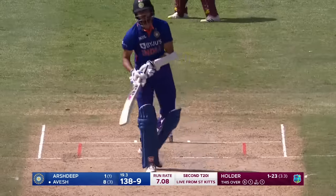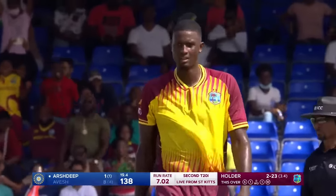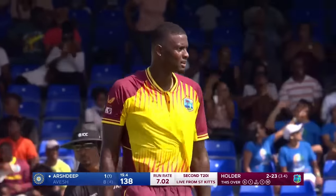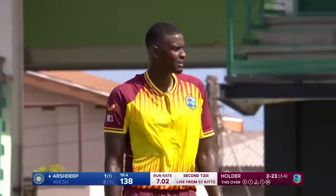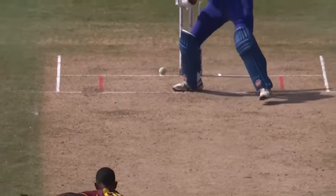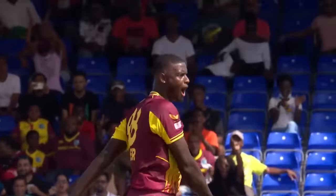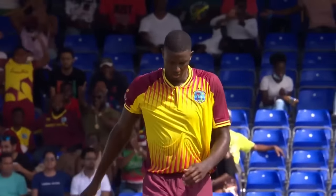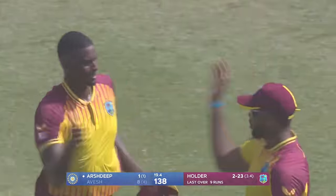Clean them up. Excellence from Jason Holder. Full, fast and straight. You miss, I hit. And that's the end of the Indian innings. Dismissed inside 20 overs. A brilliant delivery from Holder. Winning the toss was Nicholas Pooran, putting India in. Result, 138 all out.